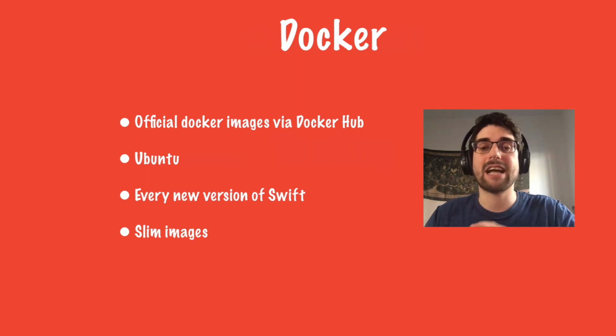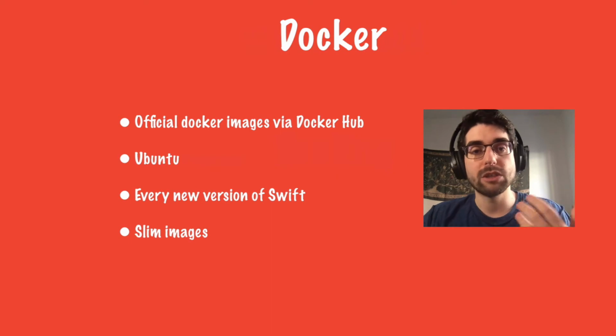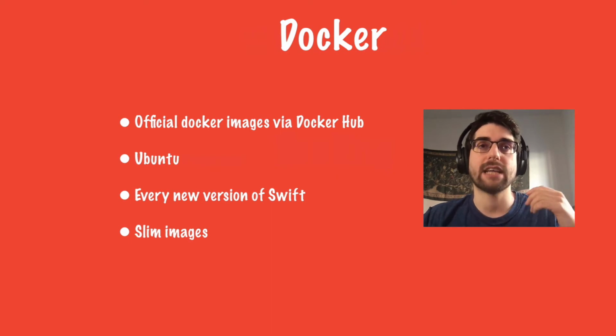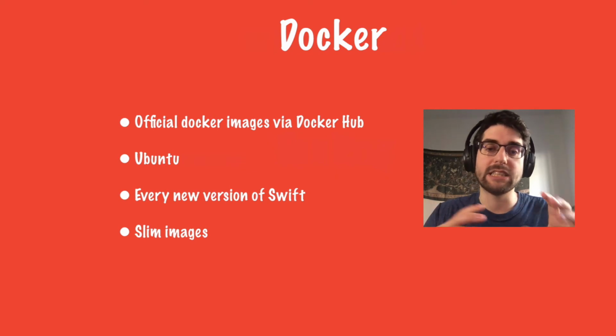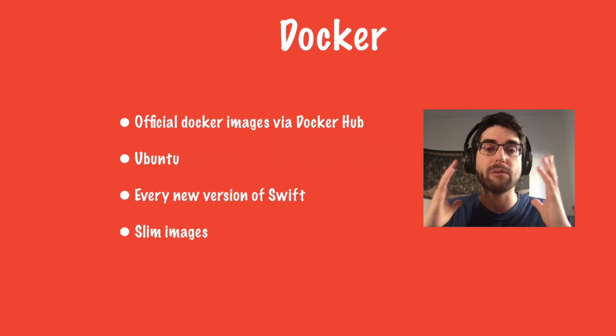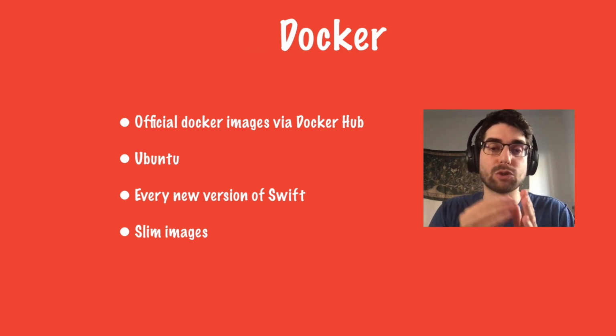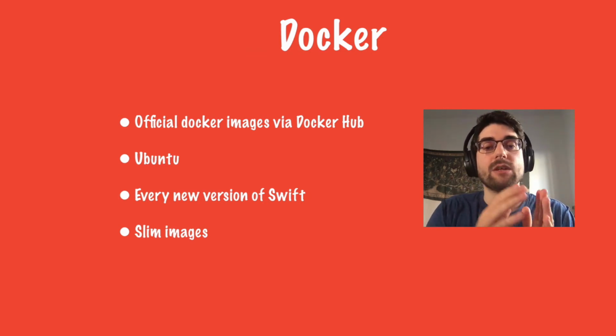These images are based on Ubuntu. It's important that we don't just have one. For every new version of Swift, these Docker images are updated. And even more interestingly, if you have a complex distribution of Docker images built on top of each other and that kind of stuff that people do with Docker, you can actually use some slimmed images. They are images that only have the absolutely required libraries to make Swift work.